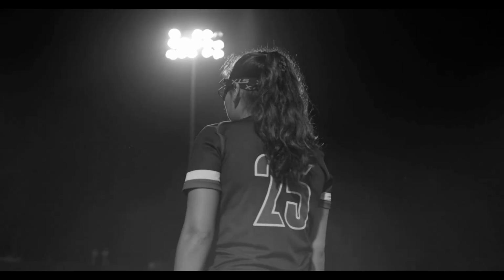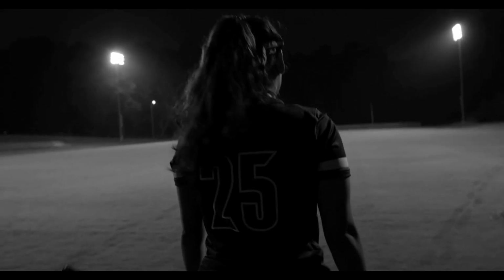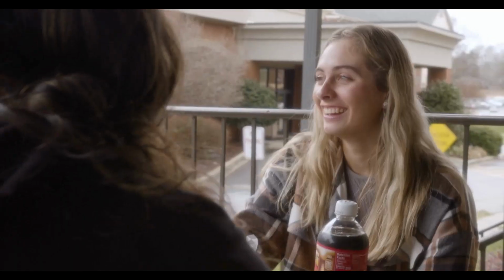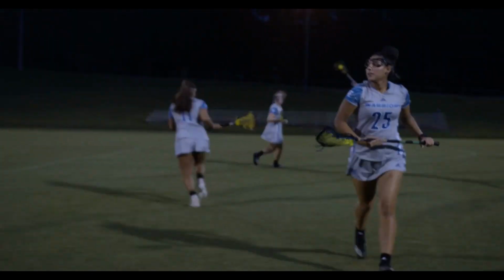I started playing lacrosse because I wanted to try something new. I'm originally from Bolivia, and our main sport is soccer. So when I got to the U.S., I was like, okay, I'm going to swim, and I want to do something else. I never thought that I would be where I am right now. My past 3 years here, my teammates have been my best friends, I think. Right now, we're a small team, and the best thing we can do is get to know each other more than just as players.